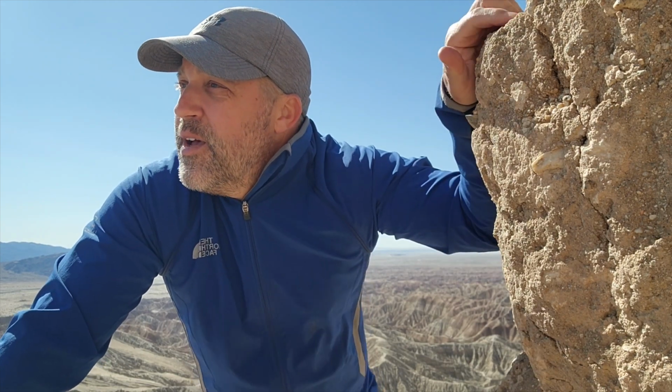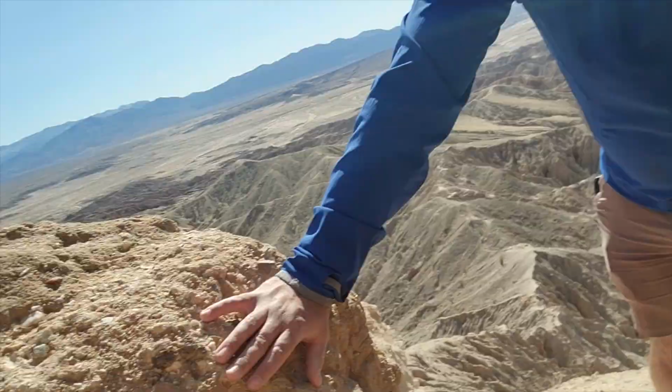So today it's beautiful. It's windy and I totally just almost lost the camera, or the phone actually. Yeah, the mountains are snow-capped today. They got a light dusting last night, so definitely check out Fonts Point if you come to Anza Borrego State Park.